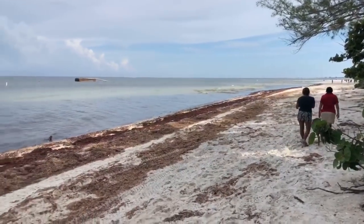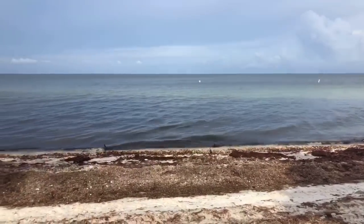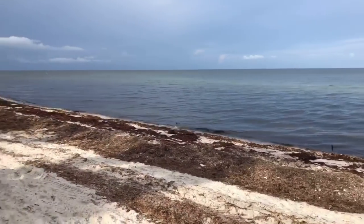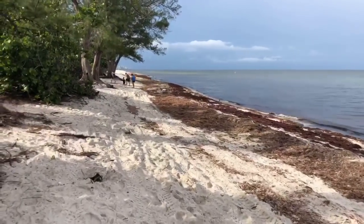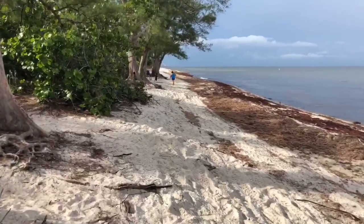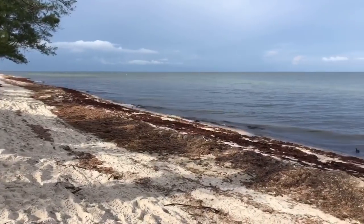I'm out here to show you Mother Nature at her best and sometimes at her worst. And lately, she's been pretty bad. I have seen it much worse than it is now. So count our blessings. Let's hope it doesn't get any worse. Let's pray for a big, strong offshore wind to carry this red tide back out into the Gulf, and let's get our beaches back to where they belong, beautiful and clean.